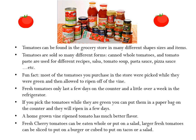All sorts of tomatoes and tomato products can be found in the grocery store. Tomatoes are sold in lots of different forms. You can find canned tomatoes, whole tomatoes, tomato paste, salsa, tomato soup, pasta sauce, pizza sauce, and so on.